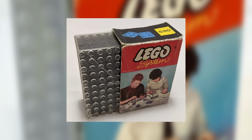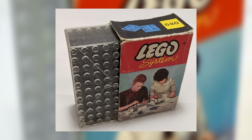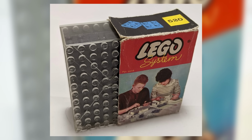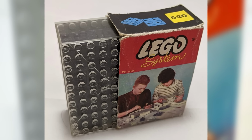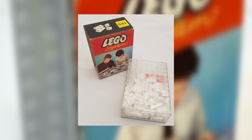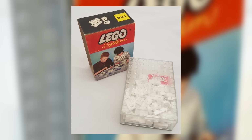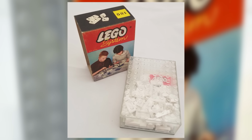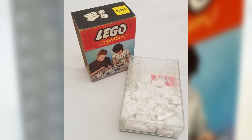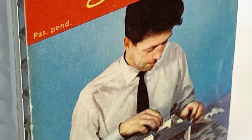These early sets were released under the architectural hobby and modeling line and were aimed at a slightly older audience. Now, to call these boxes LEGO sets is a bit misleading, but these boxes didn't come with any instructions, and the parts included were extremely limited. For example, this box came with an 8x11 base plate, 30 1x1 tiles, and 50 2x1 tiles, all only in white. Likewise, this box came with the same base plate and 24 2x4 plates.